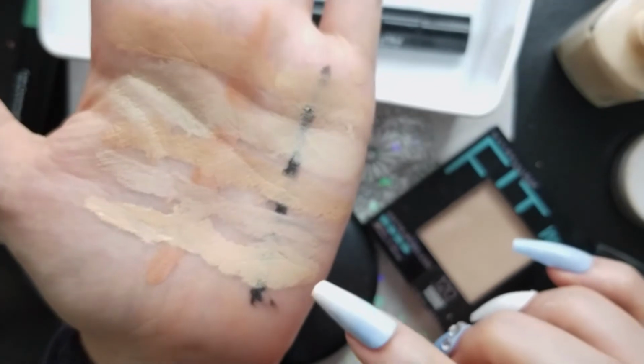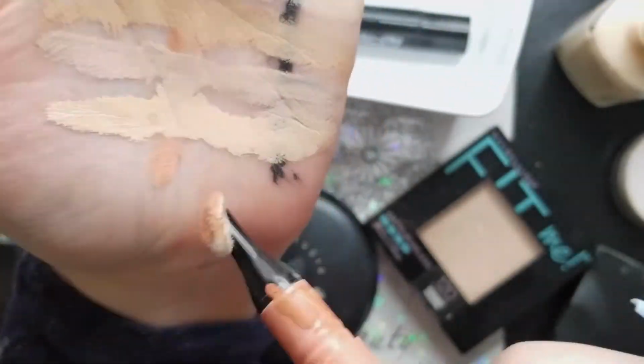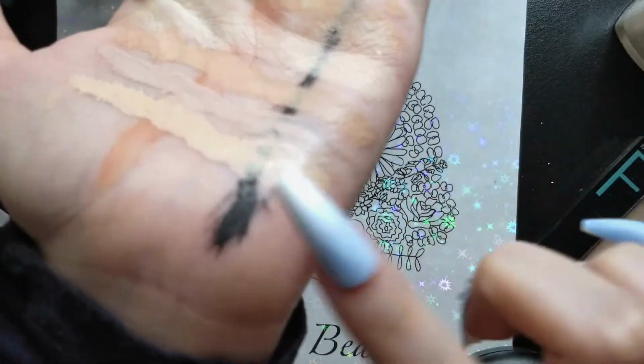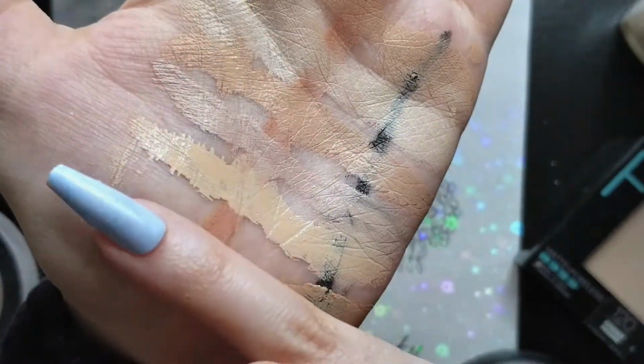Yeah, see, this has more coverage than a couple layers of these two foundations. This is just really good in terms of being full coverage. So the last one we're gonna do is the RMS 22. Okay, so I've let this liner dry a little bit. It doesn't transfer. Let's see if this covers. Okay, not bad. I mean, it is sheer.